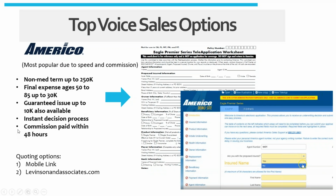How to quote this carrier: you can go to our website, levinsonandassociates.com, go to our final expense quoting engine, and you'll see Luma Co Eagle Premier come up as one of the options. Or you can go to our site and download the mobile link for your phones or tablets or computers. You can bookmark their direct mobile link at any time. Okay, so that is Luma Co.